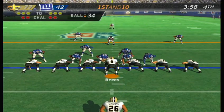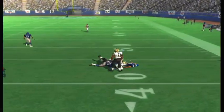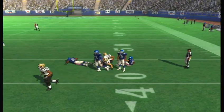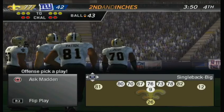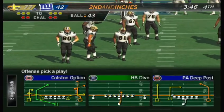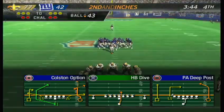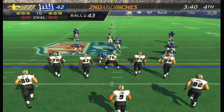The Giants come out in a 4-3. They give it to the halfback. Pierce is there on the stop at the 43-yard line. He had himself a pretty good game. You got to give some of that credit to those big guys up front. Ball on their own 43. Ball on the 43-yard line.